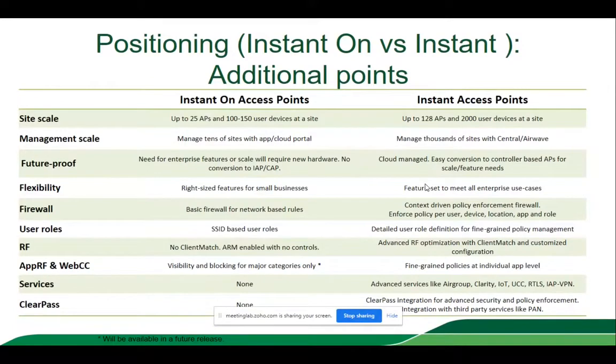Okay, so this is the thing. In instant access points, we have 128 APs in the cluster itself supported. Here in instant on it is 25. So in instant access point it is 128 APs. The most important thing I need to highlight here is that services like ClearPass and all are not available in instant on. So it's not required to go for such NAC devices for an SMB.